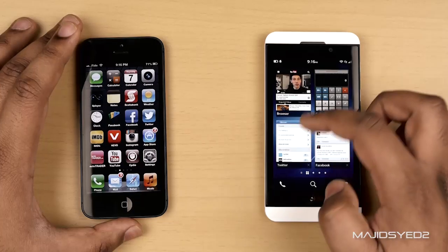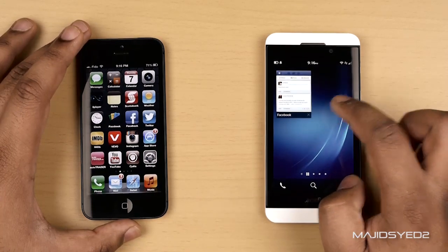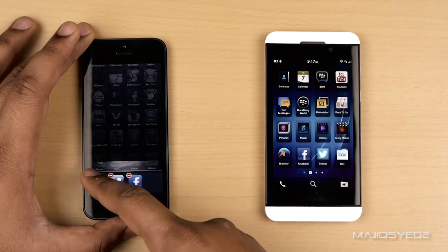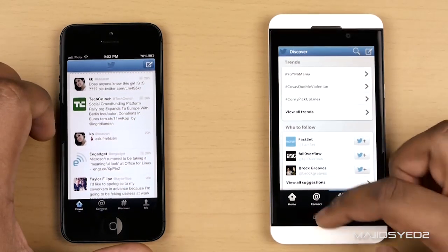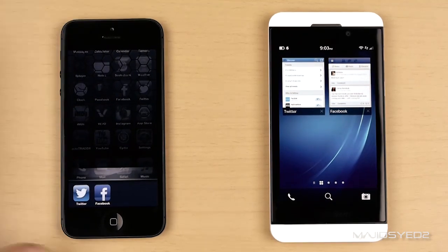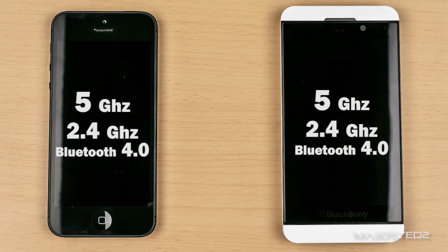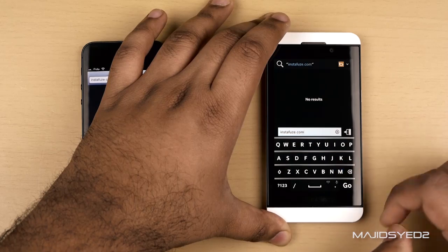And the nice thing is you can actually use that RAM to do a lot of great multitasking, because the actual system for multitasking on the new BlackBerry 10 OS is really good and quite a lot better than the iOS system of multitasking that we have right now, where it gives you a better view of what applications are actually running in the background compared to the iOS icon system that has been there for a very long time. Another nice feature about the Z10 is that it has 5 gigahertz Wi-Fi support, so it's just matching the iPhone with that feature. So why don't we go ahead and do a quick web browser test and see which device loads up some pages faster.